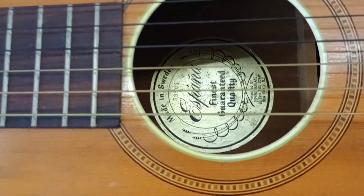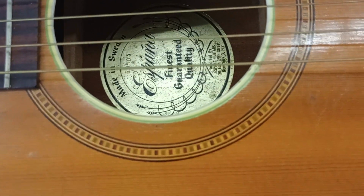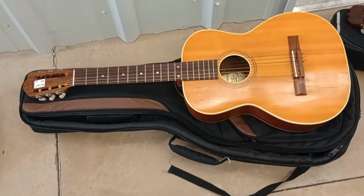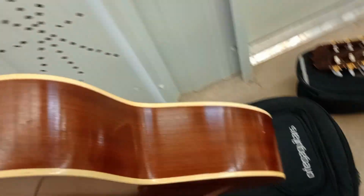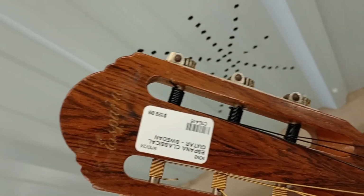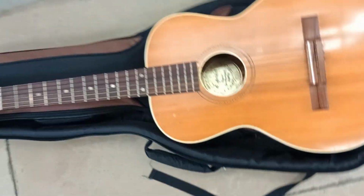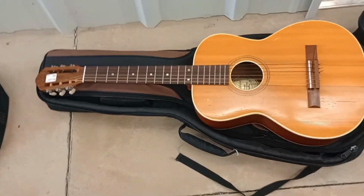This is the Espana, made in Sweden. It's weird, it's Espana made in Sweden, but it is a Spanish guitar manufactured in Sweden. It's playable. It's a decent guitar, I would say mediocre at best. Not one of the top of the line ones. I mean, it does have some mahogany on it. And you see the Espana there. We're talking $100 guitar, maybe. So I'd probably get 100. I might be able to get 150, but we're probably looking at about 100.